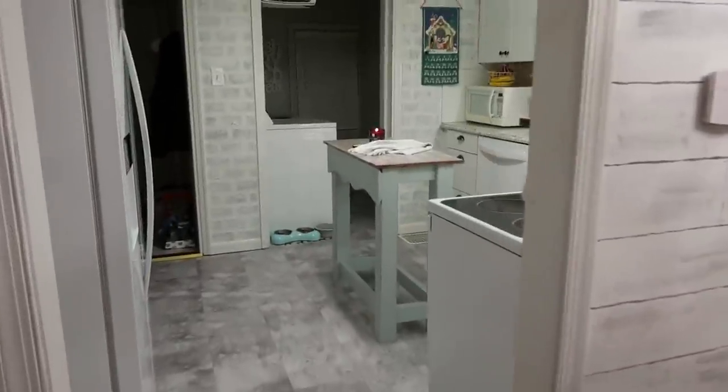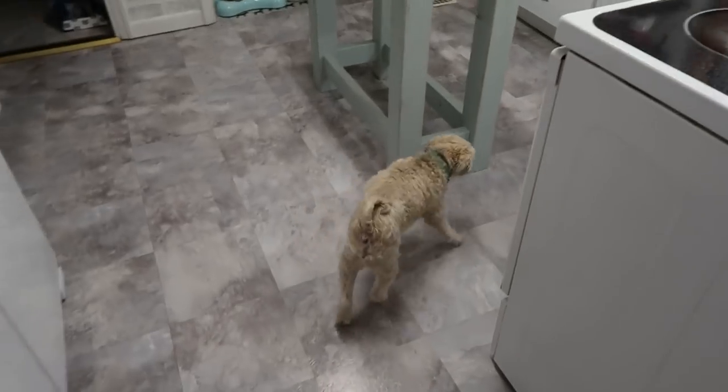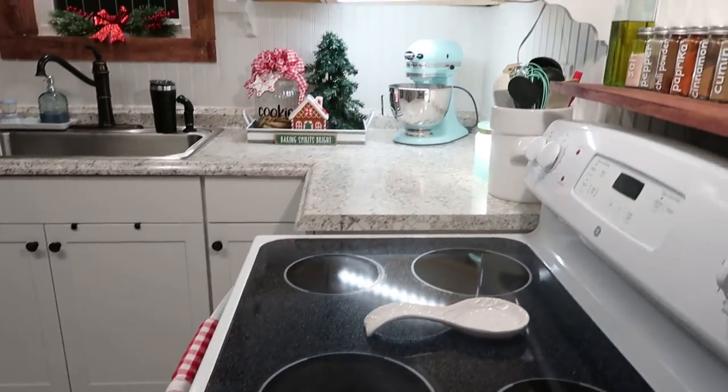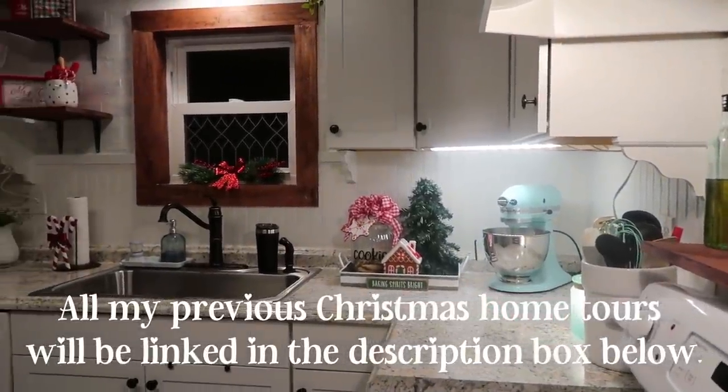Okay, so the last room I'm going to show you, last but not least, is my kitchen. And I do have some little helpers with me. So if you've been with me for a while, you know that I did do the gingerbread theme in my kitchen. So like I said, this year I don't have the room to put the tree again.